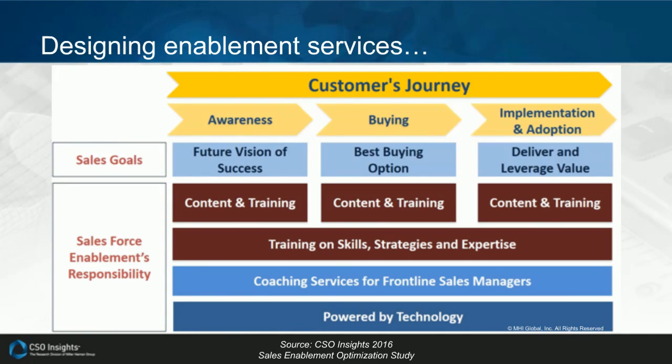Especially from an enablement perspective, we should always be aware of the challenge salespeople have to face in these different customer journey phases. So in the awareness phase, they have to create a future vision of success with them. They have to show what kind of value can be achieved and how with the products and services you provide. And later on, they, of course, have to be the best buying option. And then later on, they should make sure that the value that has been sold gets created. And they also want to leverage the value to possibly create add-on business within this account.